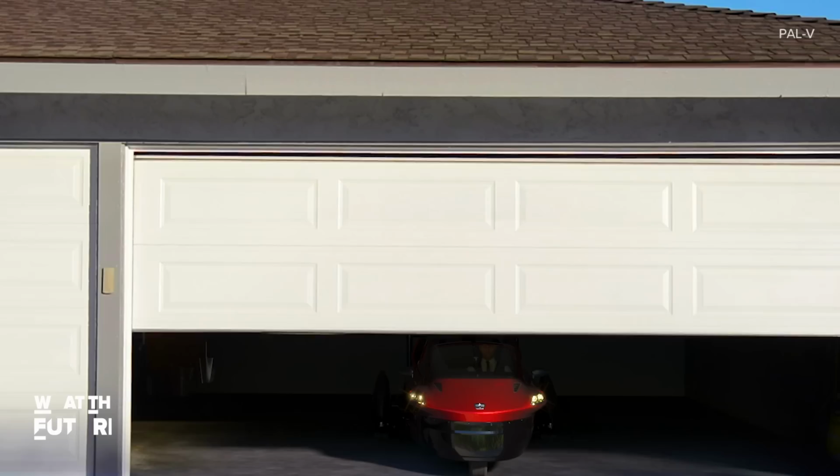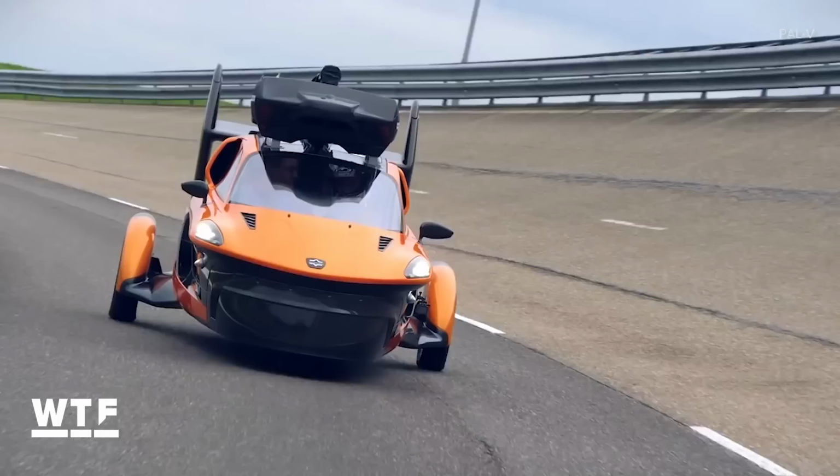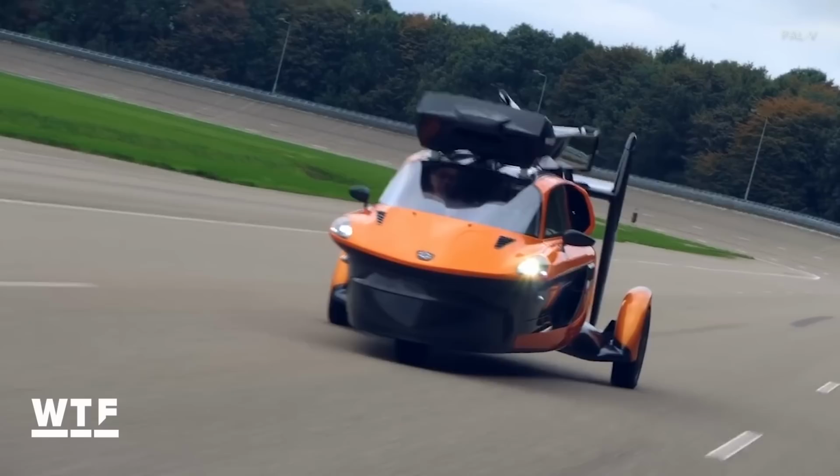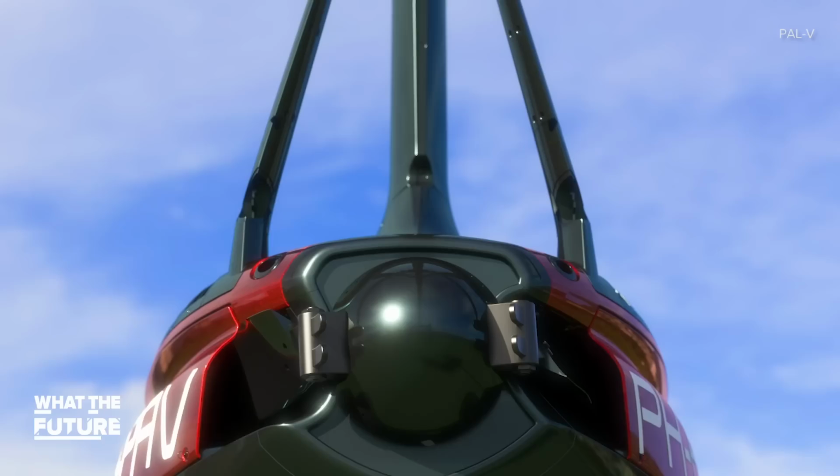Now, according to PAL V, the vehicle has a top speed of about 112 miles per hour on land and in the air. Sitting on three wheels, it drives kind of like a motorcycle. When it's time to fly, those propellers come out and a free-spinning rotor provides lift. Flight range is listed between 220 and 315 miles.